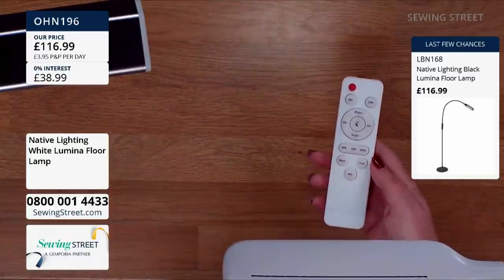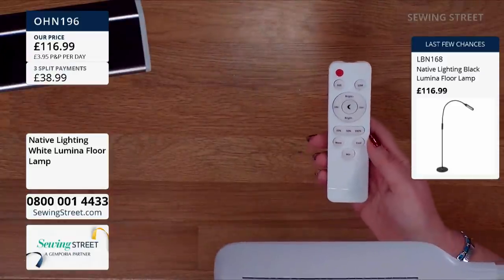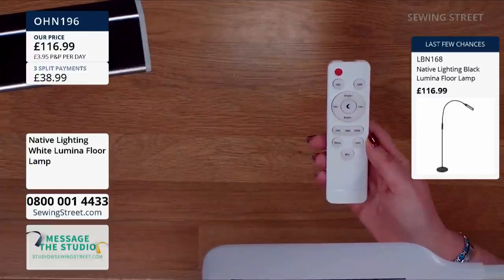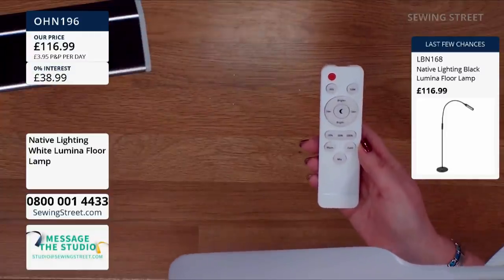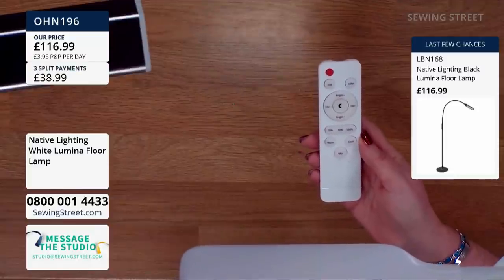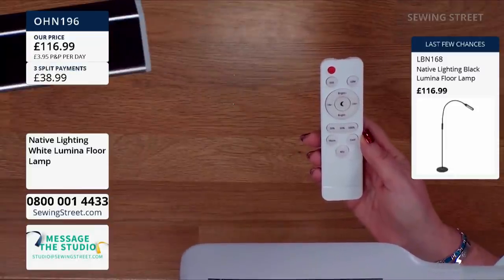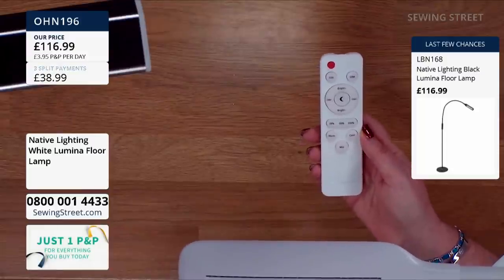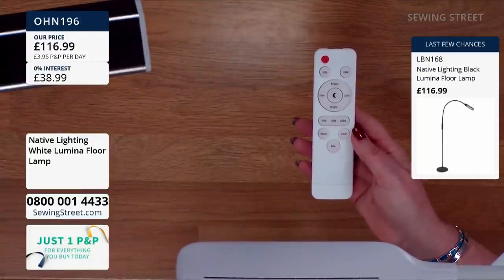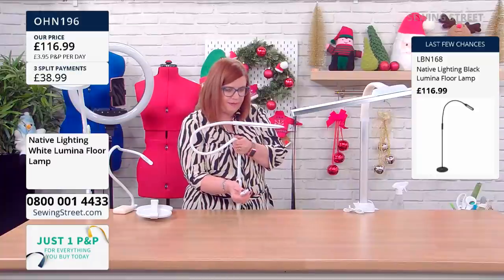What have you got on the top of there? Okay, so you've got your power button. Then you've got a 60-second and a 10-minute timer. So if you say to yourself, right, only 10 more minutes before I finish my crafting, set the timer for that. You've then got your brightness plus and minus and your colour plus and minus buttons. Then you've got a moon there, which is your night light. If you click it on the middle one, it'll be like a night light for a child's bedroom or something like that.